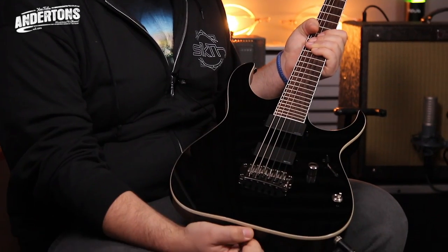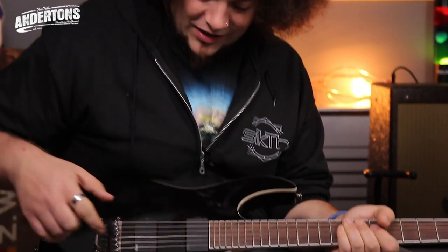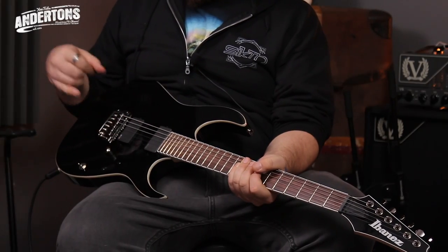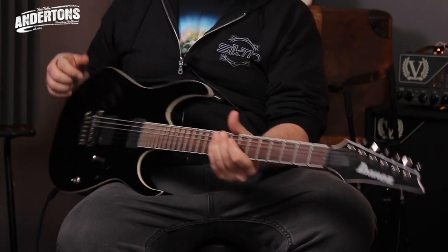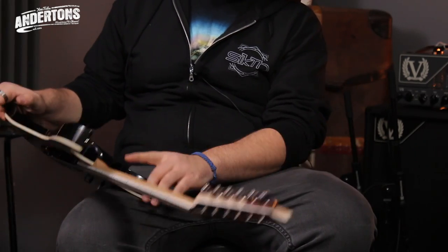It's $449. Six string hardtail. It's got the EMG 60 and 81 set. It's got the Gibraltar hardtail bridge. It's got a kill switch pot and a three-way toggle switch. It's got the Wizard neck, the three-piece with the Babinga and the maple.